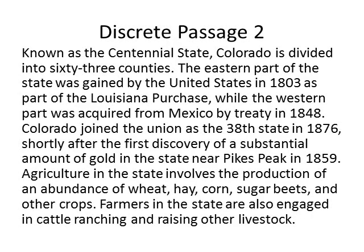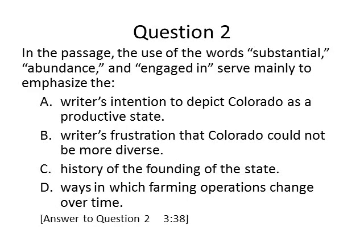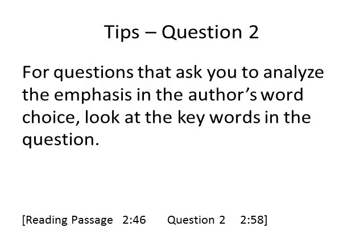Okay, we come here now to passage 2. Scan the passage. Go forward to the question. Read it carefully. If you're not sure, have a look at the tips. Go back to the passage and try to solve. Let's look at the tips for question 2.